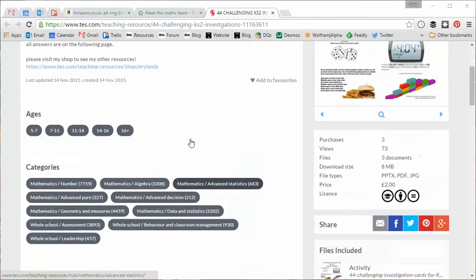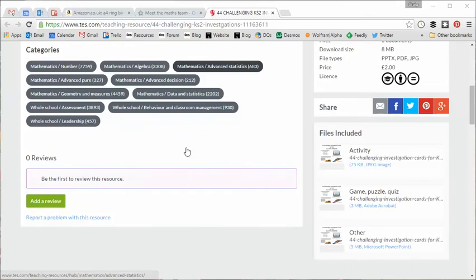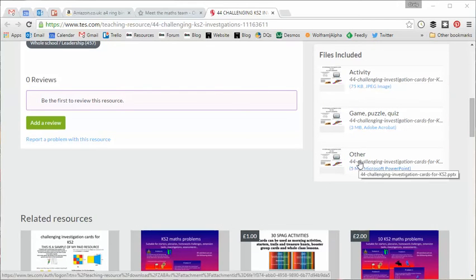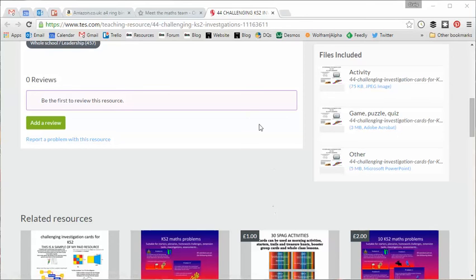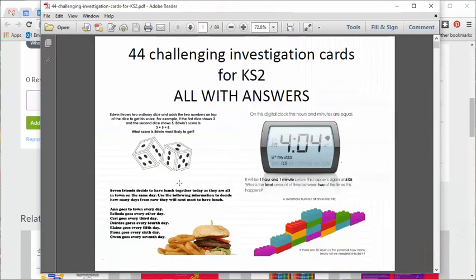It consists of 44 maths investigations, and it's available, and this is one of the first things I like about it, in both PowerPoint form, PDF form, and also JPEG form, so you can choose whatever's most suitable. We're going to look at the PDF because it's just nice and clear. Each new investigation fits onto a separate page, and they cover a wide variety of mathematical topics.